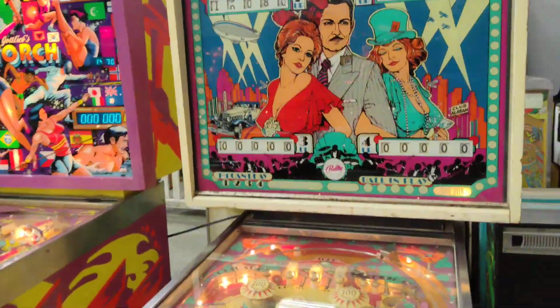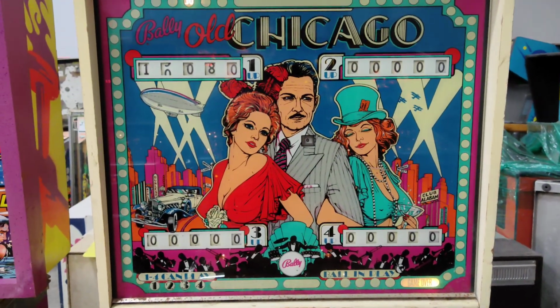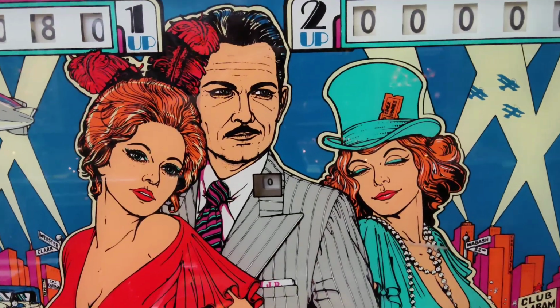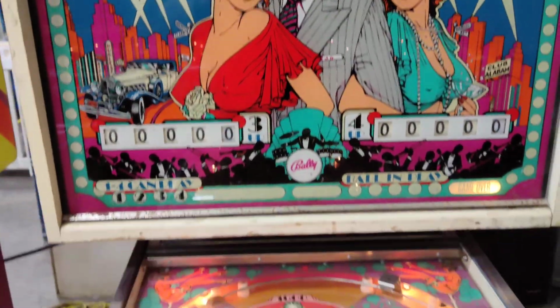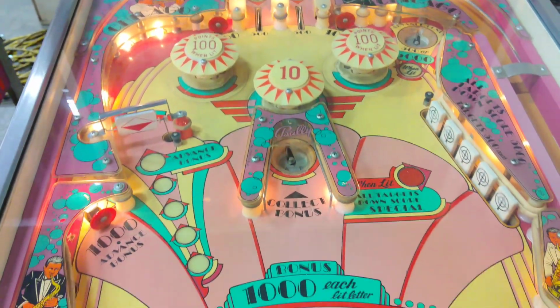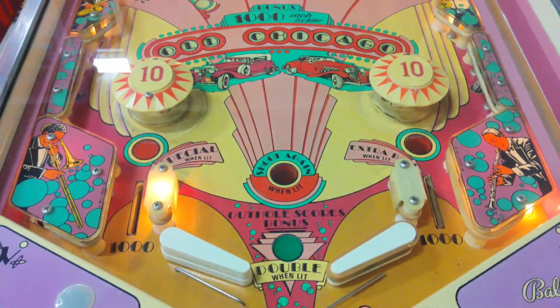This is Second Old Chicago. As mentioned before, that obviously gangster theme is in the back box, because this is where pinball originates, Chicago, and the Dave Christensen art. We'll take a look at the condition of the game. It's in nice shape. Let's see what that looks like one more time.